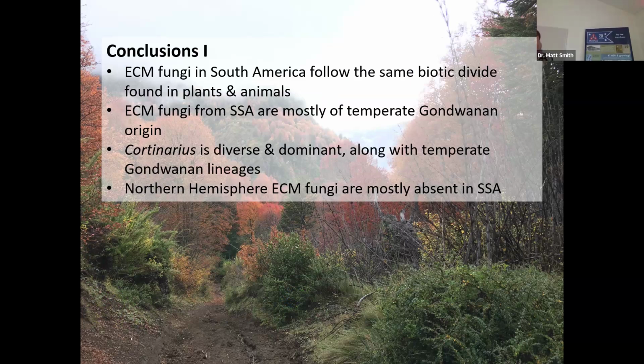So hopefully I have convinced you of some things about fungi, that you see this biotic divide between north and south that follows what you see in plants and animals. Cortinarius is a big part of the story there. It's really diverse and very dominant. And Northern Hemisphere fungi are mostly absent from that system, which is pretty interesting, I think.